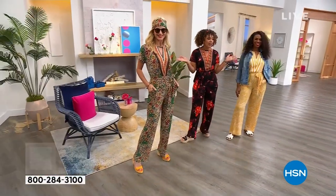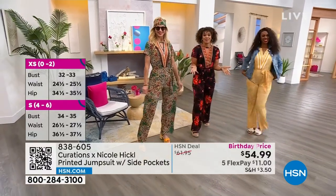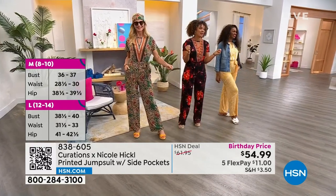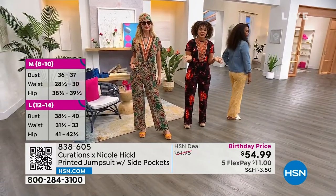So this is all 3 colors. It's at a birthday price. I was really happy to see it was at a birthday price. I was like, oh, yay. I love when we can get some extra savings. So it's at $54.99. Sizing is extra small to 3X.